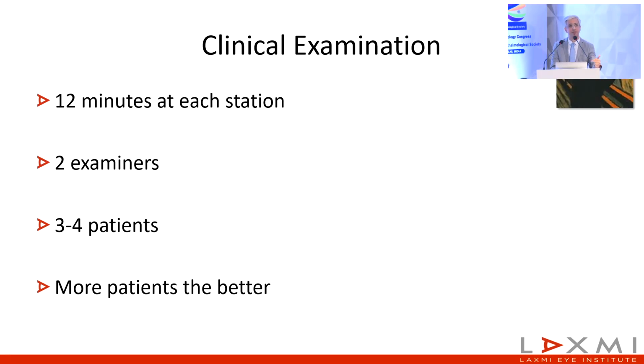Again, you are faced with 2 examiners. And in general, you may see 3 or 4 patients per station, which means that you end up only examining a patient for 3 or 4 minutes. So you can imagine how focused your examination needs to be and how fluent your answers need to be, or how fluent your description needs to be. I think that is the key of the examination.